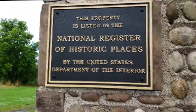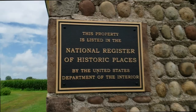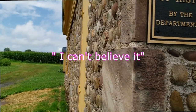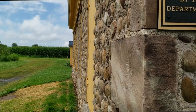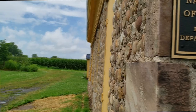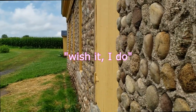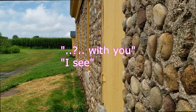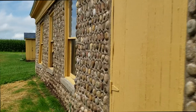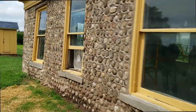This property is listed in the National Register of Historic Places by the United States Department of the Interior. Let's see if I can show you exactly how this building... Can't really see it, can you, in the video? How those windows are just pushed in. The whole building is just kind of caving in on itself. And Pete's in there, and he's trying to fix all the window sills.